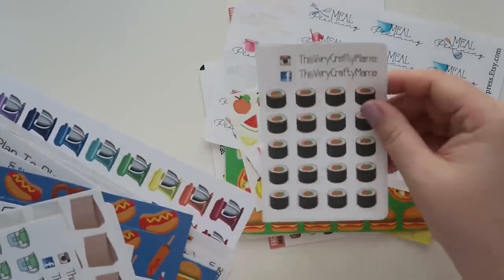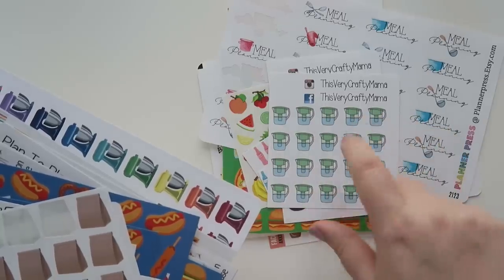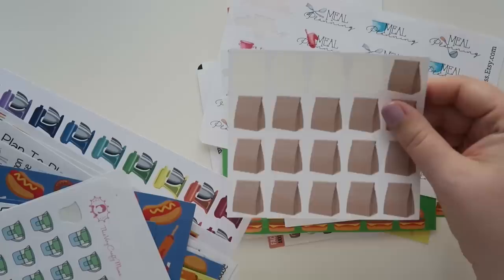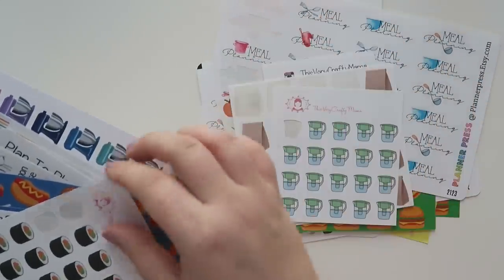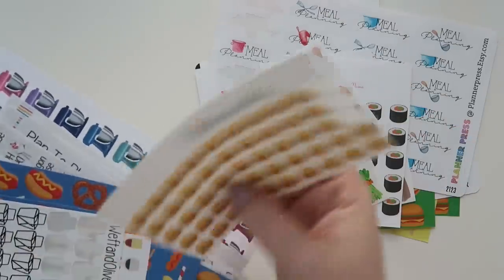And then let's see, this Very Crafty Mama, I've got some cute little sushis. Also from this Very Crafty Mama, I got some Brita's, more Mrs. Grossman's. I have no idea where these are from, but like little brown paper bags. More this Very Crafty Mama, more Mrs. Grossman's. Sorry, there's like a lot of the same.